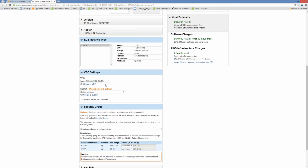So I want the 10.0, and what will happen is once I press create, it's going to offer two direct connects to this virtual private cloud. So make sure you have that one correct. Also on the subnet, you want to select one or the other, depending on how you have configured your VPC. So right now I have the 10.0.1. That's the one I want to use.